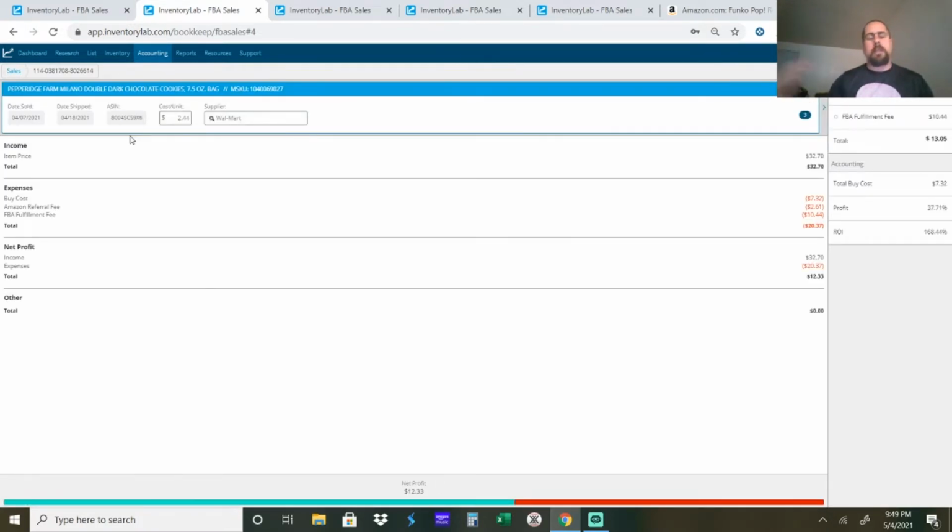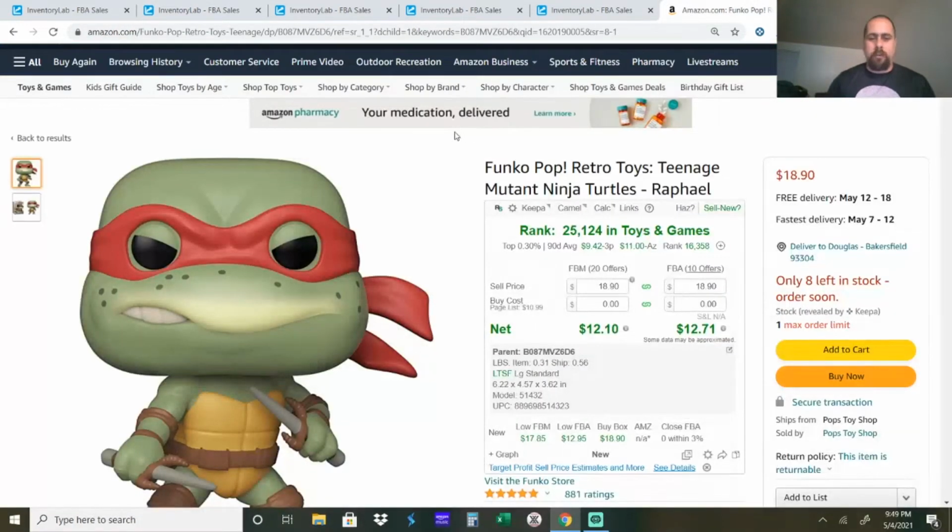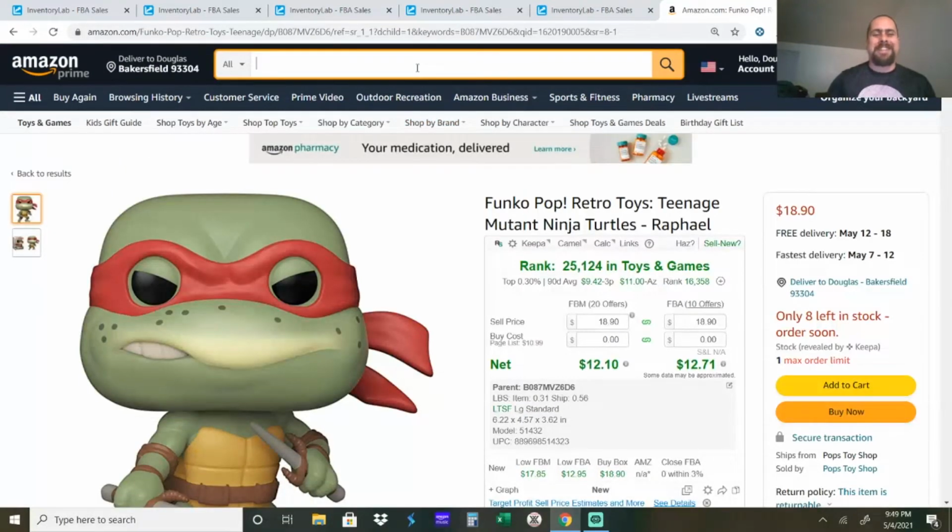So whenever we get to that time when you can start sourcing things with chocolate again, make sure you quadruple check the expiration dates, because my kids have enjoyed themselves some Pepperidge Farm cookies when I forget to look at the expiration dates. They enjoy it very much. So let me show you what this is.